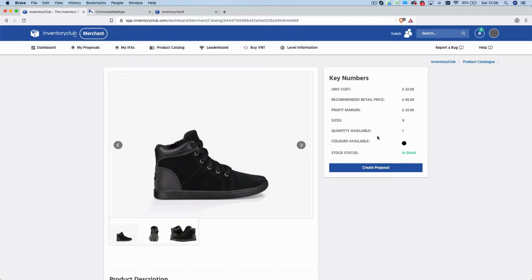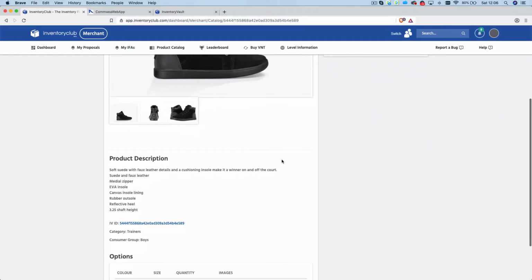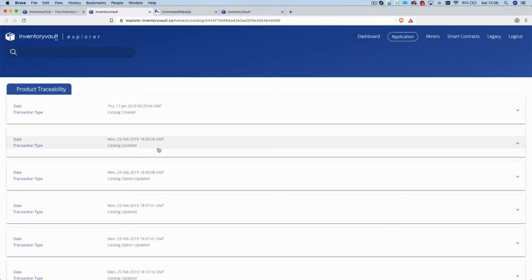In another video, I'll actually show that. But today I really wanted to focus on what we're doing with our inventory vault. So this is the IVID. Everything that happens within the ecosystem is issued with an IVID. There's some sort of transaction so you can trace it. So if we click on this now, it will take us back to the Inventory Vault Explorer, and we can now see the traceability of this product.